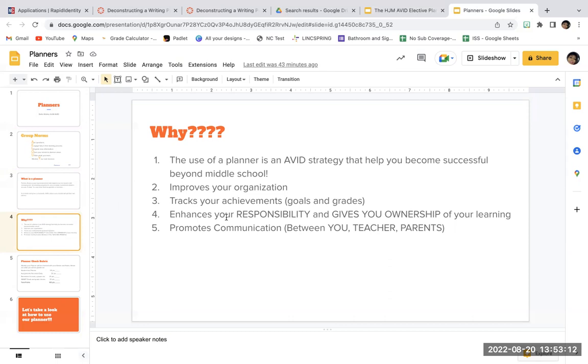It tracks your achievements, goals, and grades. Planners allow you to keep track of your goals. You can use it to write down your grades and your goals. As you accomplish your goals or get the grades that you want throughout the week, you're able to build up that momentum and confidence to do your best work. Goal setting is a great skill to learn for school, and it will help you succeed beyond school.